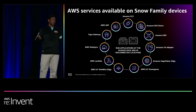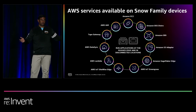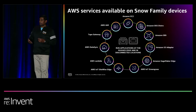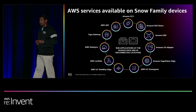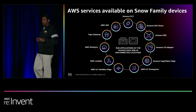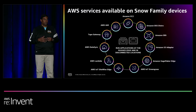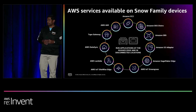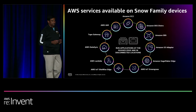You can use DataSync for transferring data between Snow devices at the edge location and the AWS Cloud. For storage, we support an EBS-compatible API for block storage, and we support an S3-compatible API on the Snow devices for object storage. And you can use IAM on the Snow devices to manage differing levels of access by different operators and system administrators for the Snow devices at the edge locations.